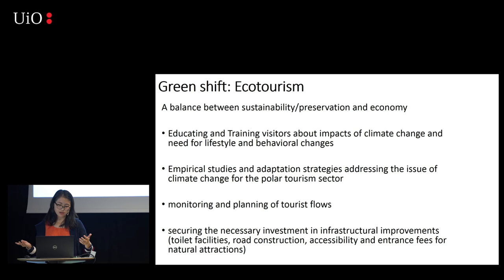Furthermore, we can also monitor and plan the tourist flow. For example, we can do research and know the carrying capacity of this tourism, like the maximum tourists we can take each day, so that you won't exceed the limits. And we can also secure the necessary investment in infrastructure improvement, like toilet facilities, road construction, and entrance fees for natural attractions.